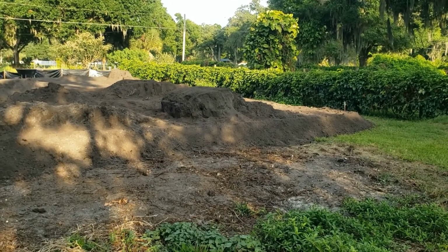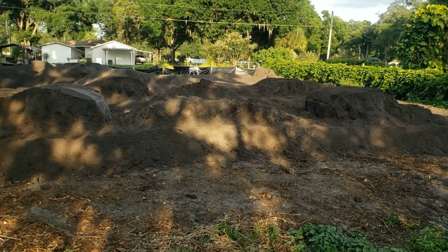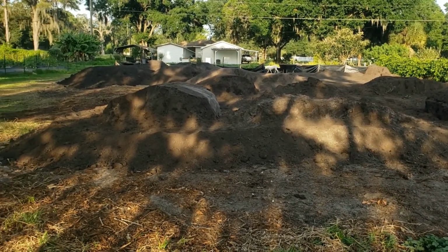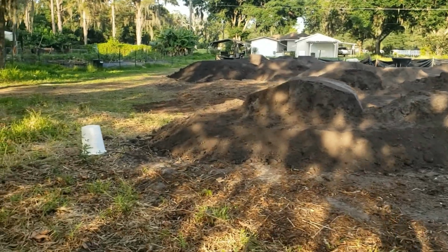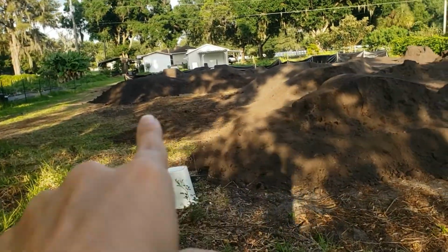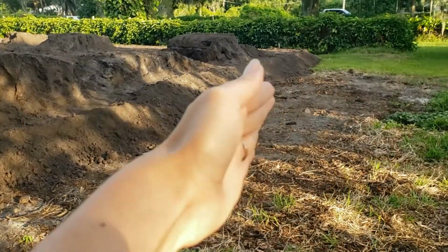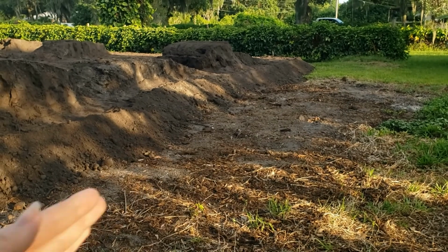Here we are at the west side, the far end of the garden. How it looks from over here. All of this has to be filled in here, and 1 more row beside this area here.